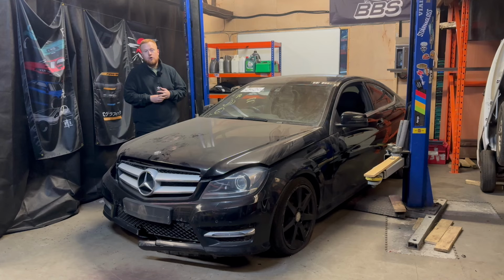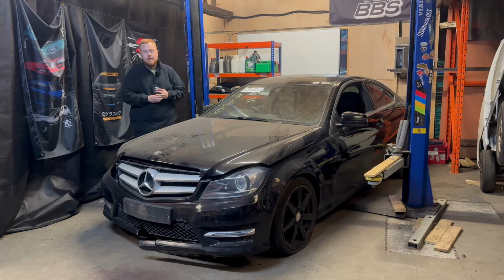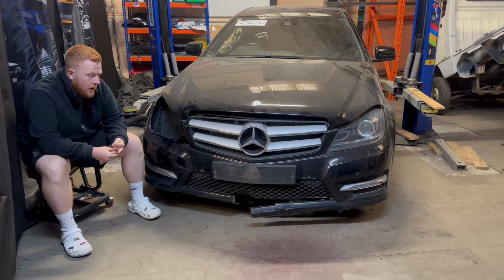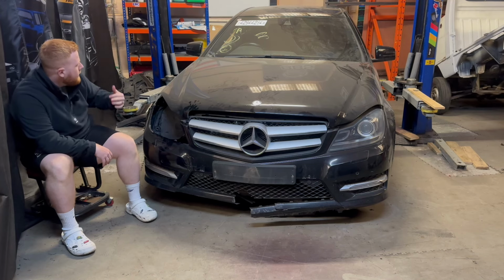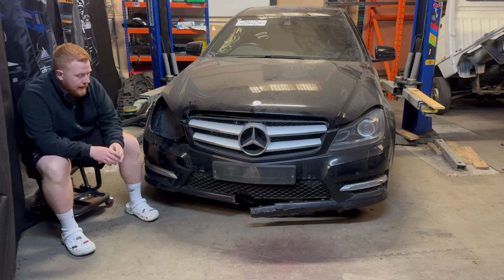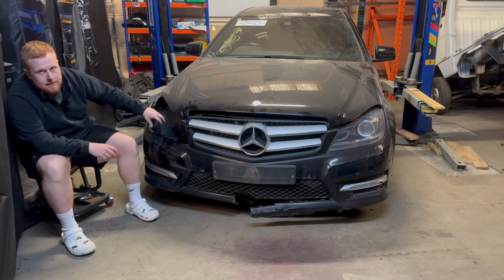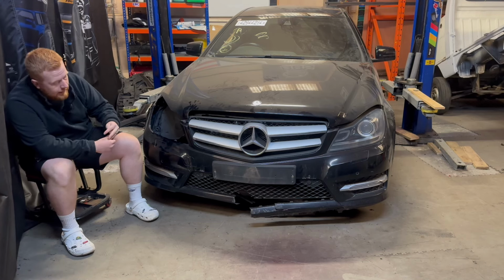So what we're going to do is just deep dive into the damage, as you can see, sort of front end. So if we take a quick look at why this car ended up in Copart, as you can see from the front end, it's a front end collision. The rear doesn't have any damage, the quarters, the boot, nothing like that. So it is purely just through the front end. As we can see, the headlight is missing. I have got that, but it's extremely damaged, and I took it out so that water and everything didn't get in the electrics.